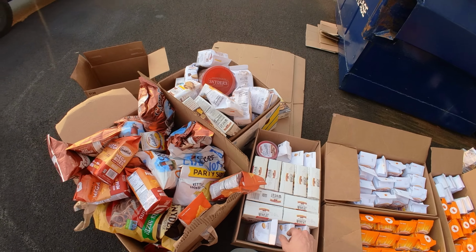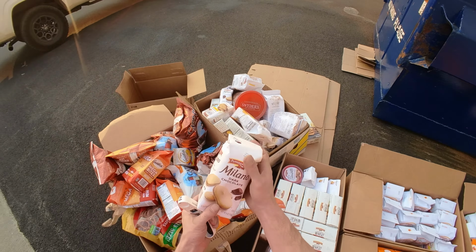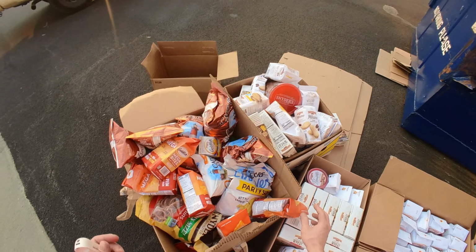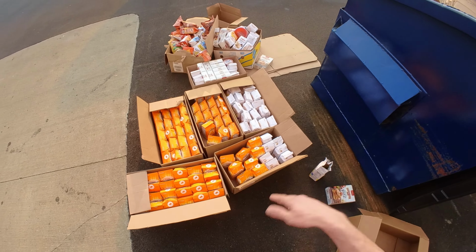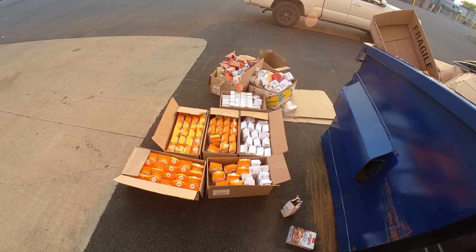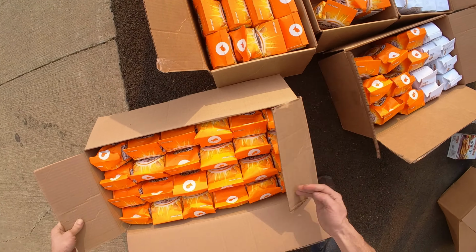Pepperidge Farm cookies. We got Milano dark chocolate. Come on, man. This is a find. So I'm taking all of it, and we're going to donate it. This is my biggest food find in quite a long time.